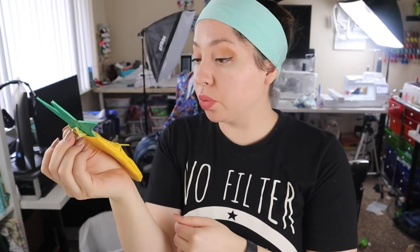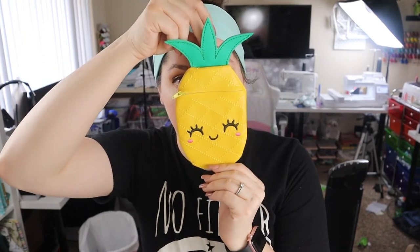Similar to what you've seen from me before, such as this style. This one I made super big. If you guys are one of the people who last summer were really into my pineapple bags, I made a really big one. Look at this compared, it's almost the size of my, look how big it is compared to my face. It's pretty big.